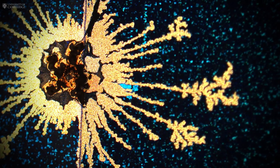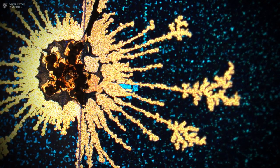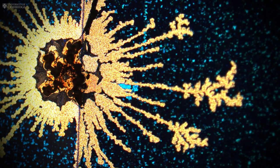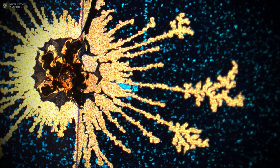So this image shows what happens when a material is pushed beyond its limits. The strong electric field used to control the material has destroyed the liquid crystal, creating this spectacular pattern.